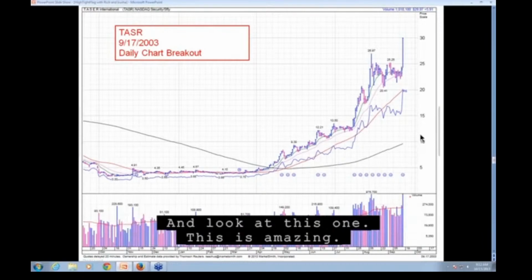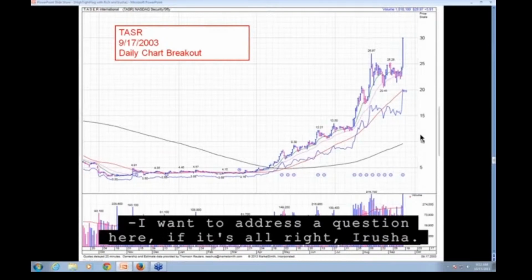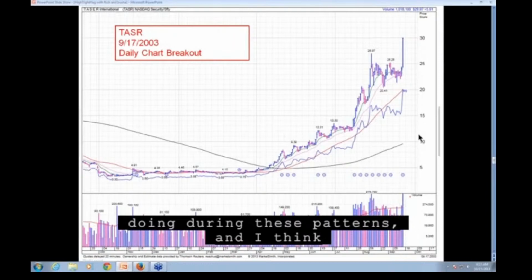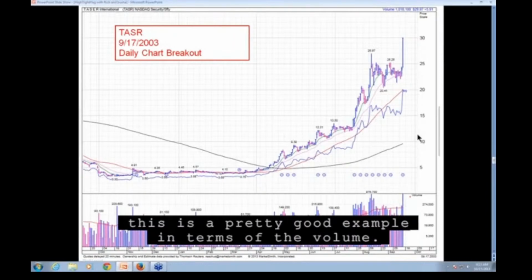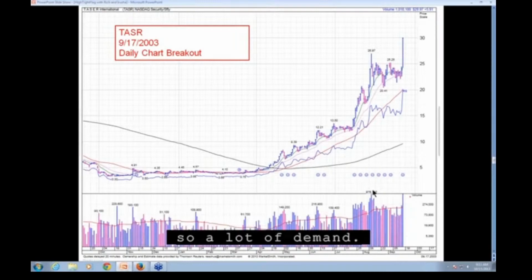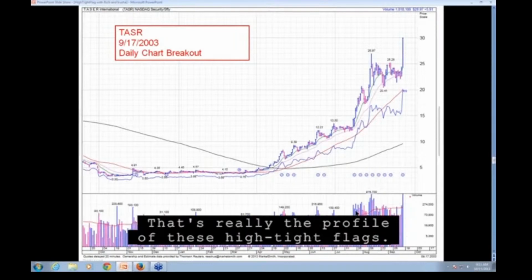This is amazing. I want to address a question here, if it's all right, Arusha. Someone's asking what you want to see volume doing during these patterns, and I think this is a pretty good example in terms of the volume. You see on the way up here how high that volume was. So a lot of demand. That's really the profile of these high tight flags.